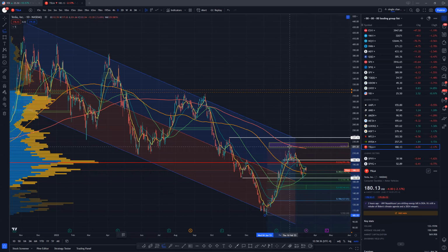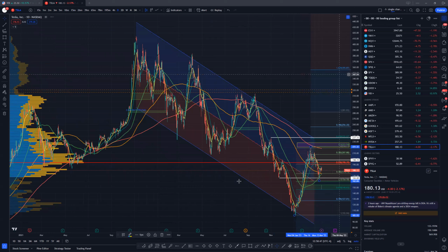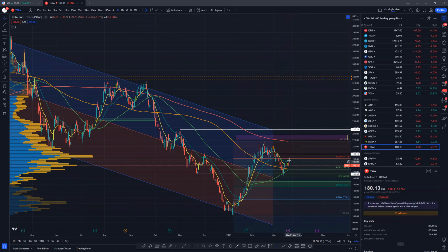So what I did was I sold some puts at 150, but it looks like it can run up to the 280 to 300 area, and if it gets extended, 360. That's a lot of run room, right? But right now it's still below the moving averages.